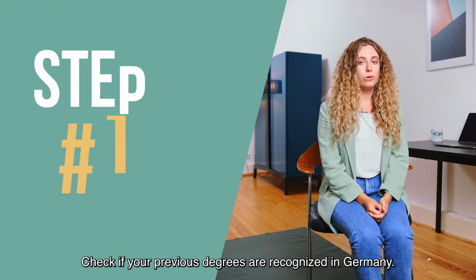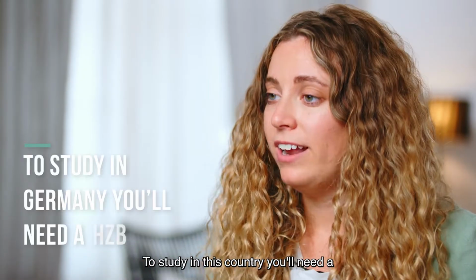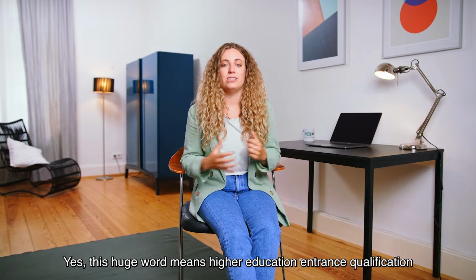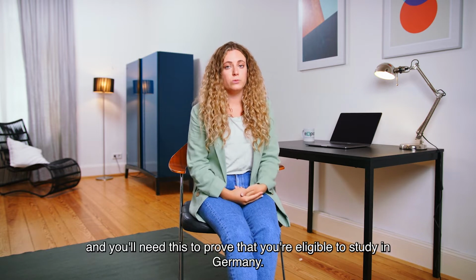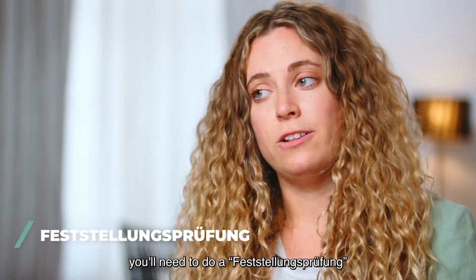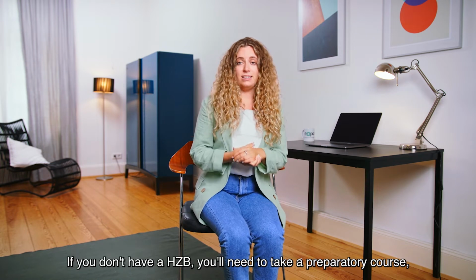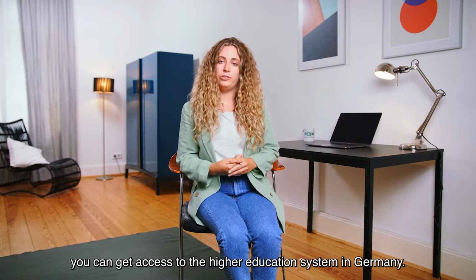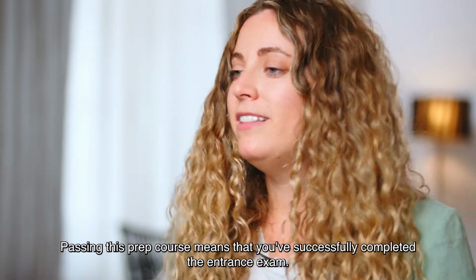Number 1, check if your previous degrees are recognized in Germany. To study in this country, you'll need a recognized Hochschulzugangsberechtigung. Yes, this huge word means higher education entrance qualification, and you'll need this to prove that you're eligible to study in Germany. If you don't meet this criteria, you'll need to do a Feststellungsprüfung to be able to enter some courses. To summarize, if you don't have a HZB, you'll need to take a preparatory course so you can get access to the higher education system in Germany. Passing this prep course means that you've successfully completed the entrance exam.